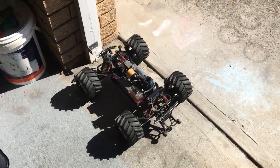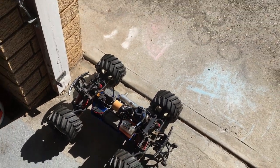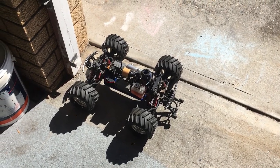Hopefully you can see what I did there. I put the fuel in halfway and then pushed the lid closed. That way I can tune on half a tank, and that way I know the seal is really good from the lid. Let's go to the park and we can tune this two-speed.